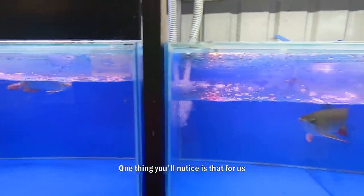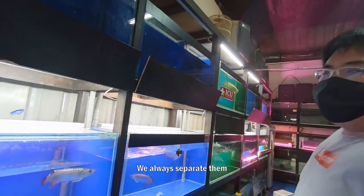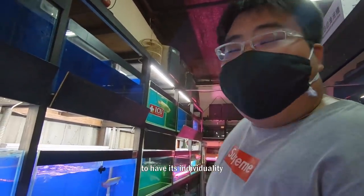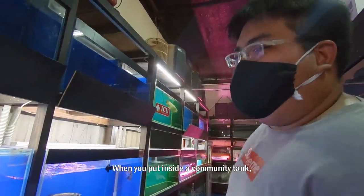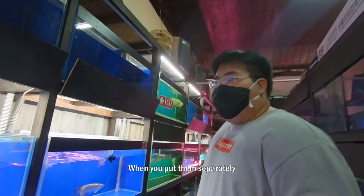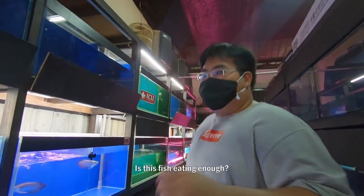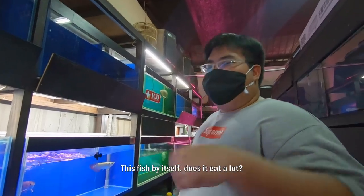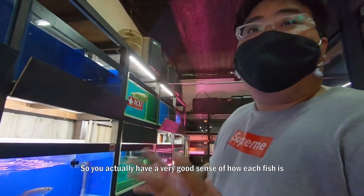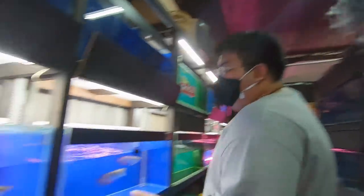One thing you'll notice is that we don't like to put fish all together, we always separate them, because we want each fish to have its individuality. In a community tank, how much they eat and how much they don't is very hard to monitor. When you put them separately, you can gauge how much they eat, whether this fish is eating enough, or whether this fish generally doesn't eat a lot. So you have a very good sense of how each fish is.